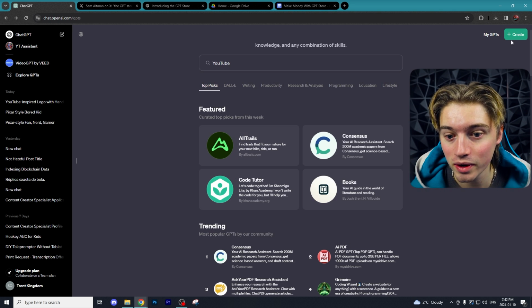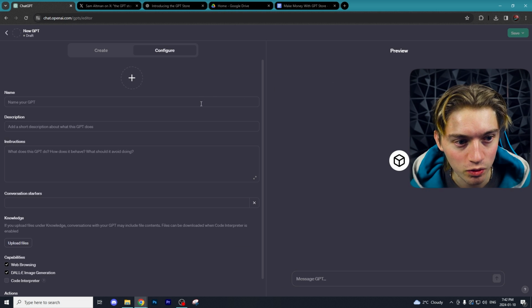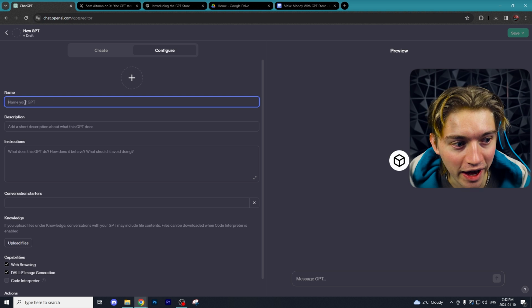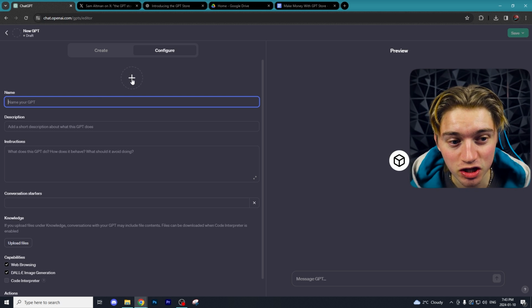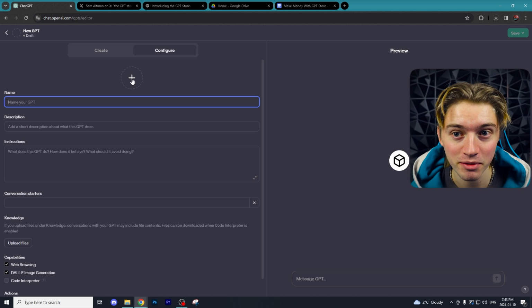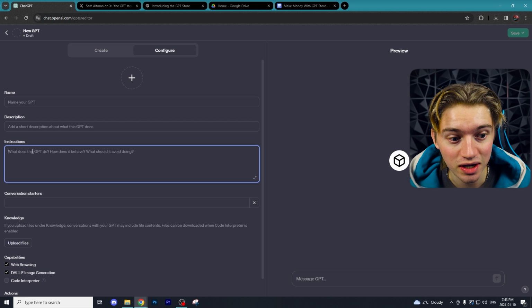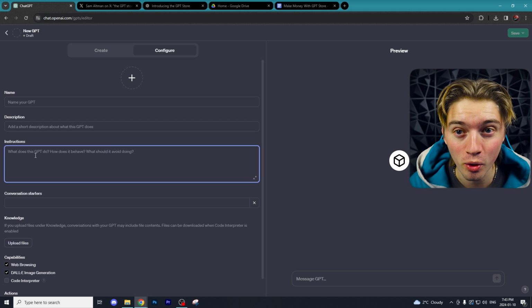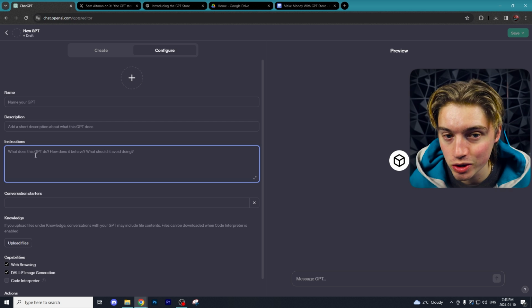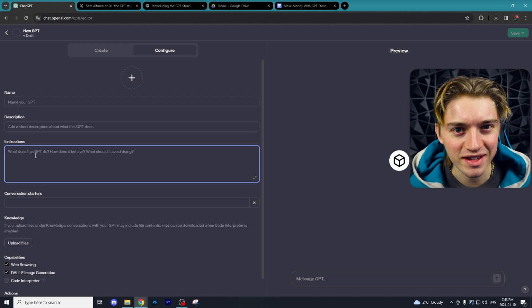Now, in order to create your GPT, like I was stating earlier, you can just go to the Create tab on the right side. And from here, you'll have to add a profile image for the GPT, which is going to show up on that store. So make sure it is a good image that represents what your GPT is about. You're going to need a name, a description, instructions, and these are very important because this is what's going to make your GPT good or bad. Make sure your instructions are as thorough and in-depth as possible.